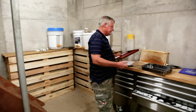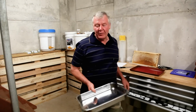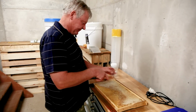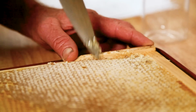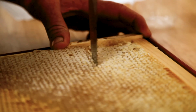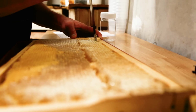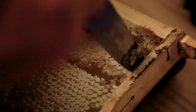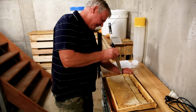I reckon that might fit. Still not going to be big enough. But it'll be bigger than that. We'll put that over here. I reckon first up we'll cut it out of the frame, and then we'll figure out where we are from there. That's looking promising. And we'll do the next layer down.